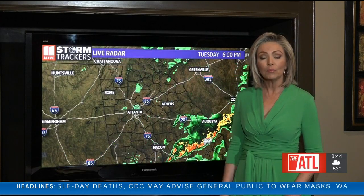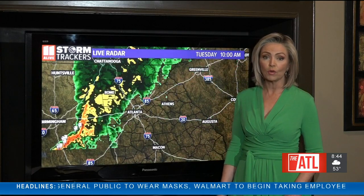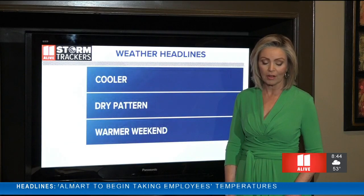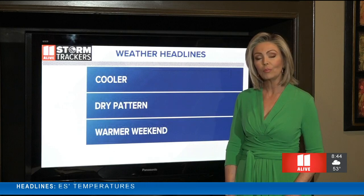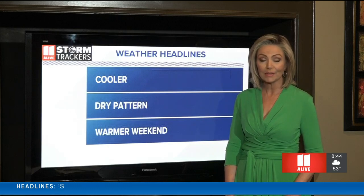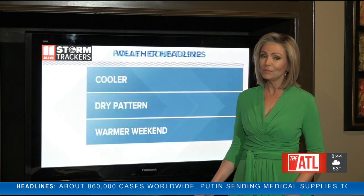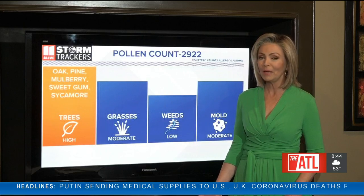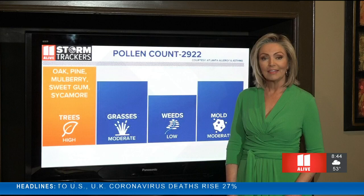So that line moved through during the late morning and early afternoon hours. It brought in winds that were over 70 miles per hour as it moved across the Atlanta metro area. So we're looking at a cooler pattern. It'll be a dry pattern for a few days. So that'll be nice. Hopefully less pollen as we head into the middle of the week, maybe Thursday, after that rain moved through, because we picked up around a third of an inch to as much as an inch across the Atlanta area.